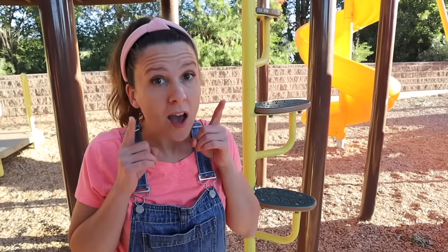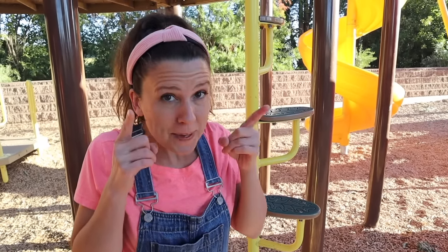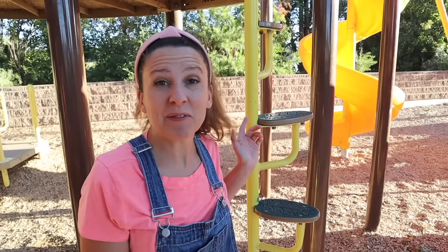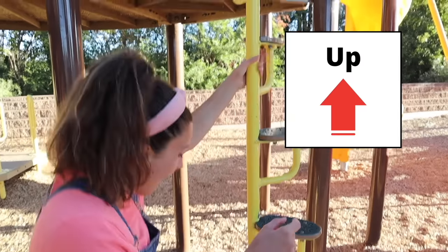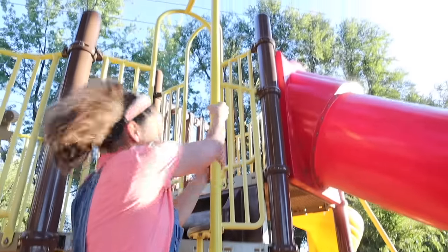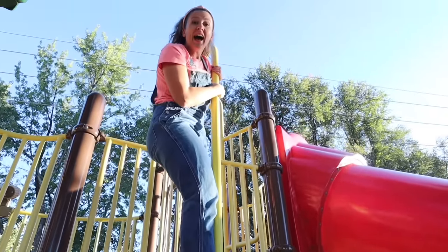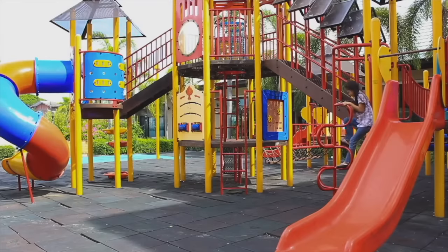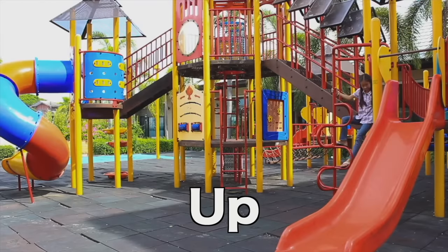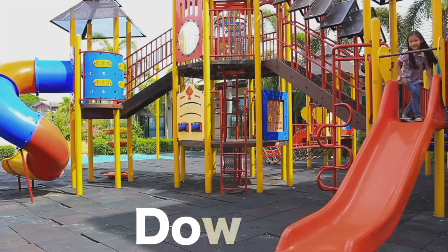Can you say up? Up? Wow, you say it and we'll go up. Go up, go up, go up. Yay, you did it! Now we can go up. So high! Up so high! Going up. The little girl's going up. Now she's gonna go down the slide.